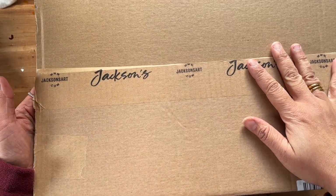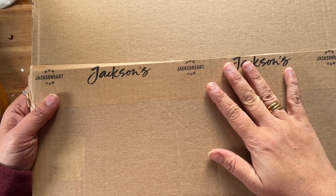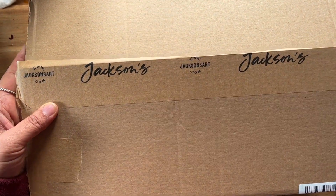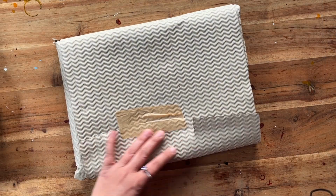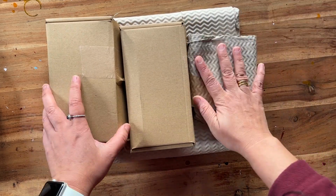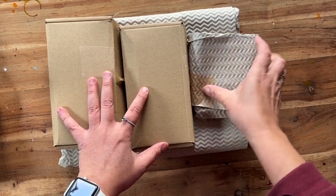I want to share with you my first art haul. It's from Jackson's and I hope there's some really special goodies inside. And this, and this, and this. Right, what are we going to open first? Let's try this.